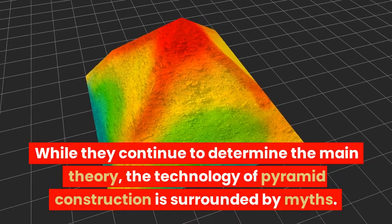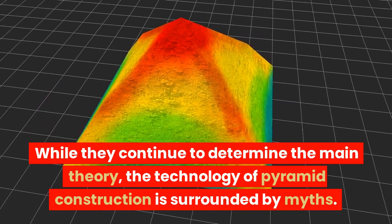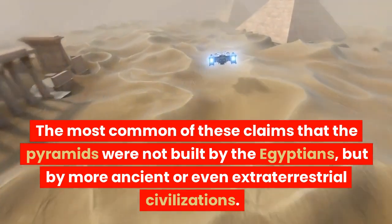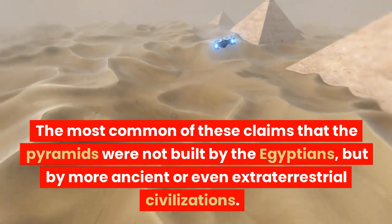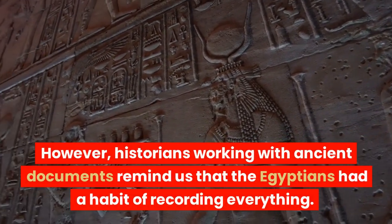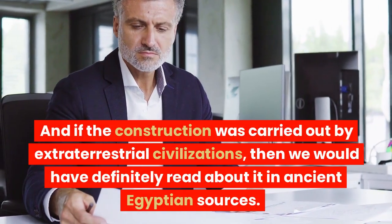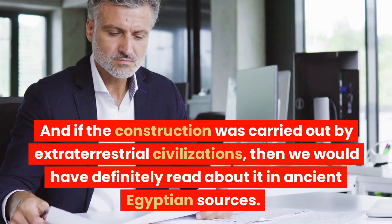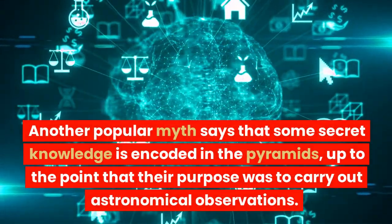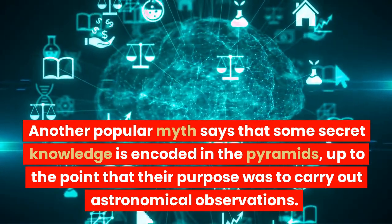While they continue to determine the main theory, the technology of pyramid construction is surrounded by myths. The most common of these claims that the pyramids were not built by the Egyptians, but by more ancient or even extraterrestrial civilizations. However, historians working with ancient documents remind us that the Egyptians had a habit of recording everything. And if the construction was carried out by extraterrestrial civilizations, then we would have definitely read about it in ancient Egyptian sources. Another popular myth says that some secret knowledge is encoded in the pyramids, up to the point that their purpose was to carry out astronomical observations.